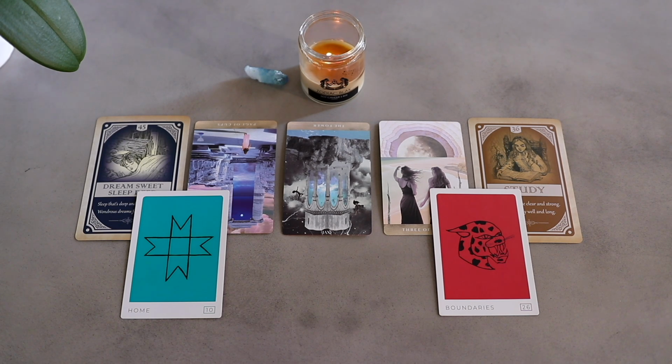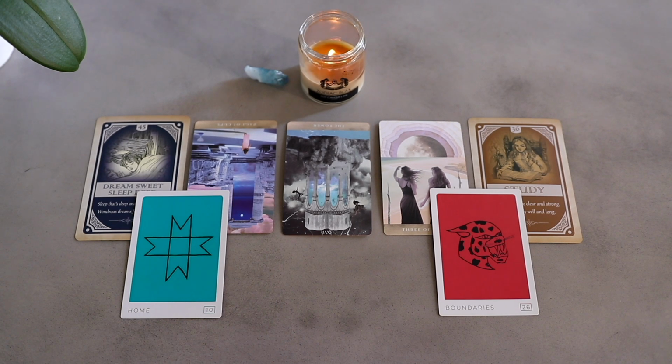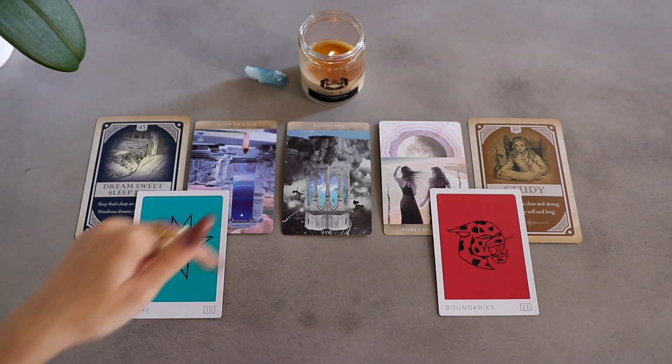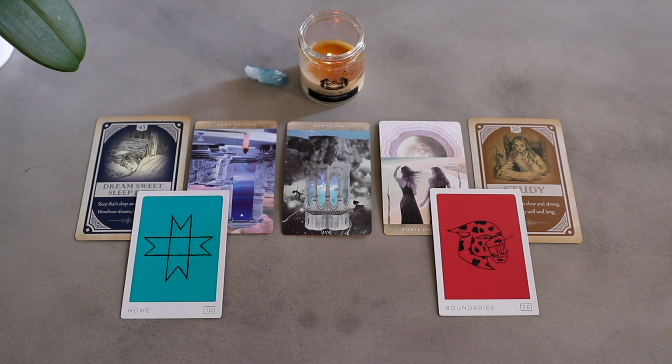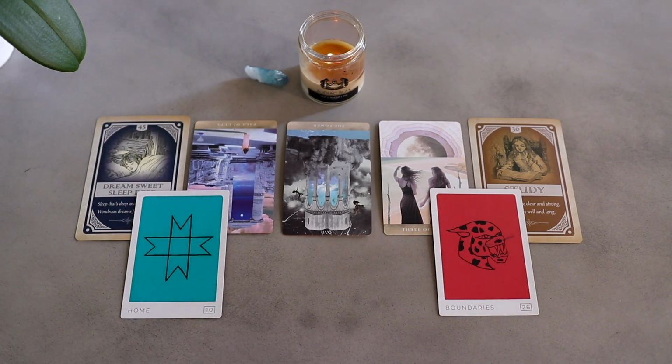There's some big foundational stuff, especially since we have the Tower. Tower can also indicate the home, so it indicates that we probably are over our current home situation and we want to move, or we're at least wanting to do renovations, or we just want a new foundation for ourselves entirely. This could mean that you want to move to a whole new place, a whole new scenery, that kind of stuff. The fact that we have Boundaries connects with the home a lot because it's the corners that we put around us. It's the boundaries, the foundation that we have around us.